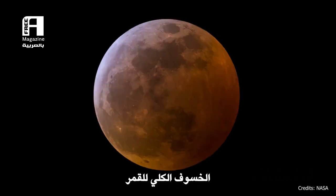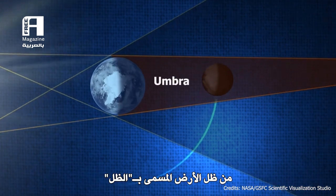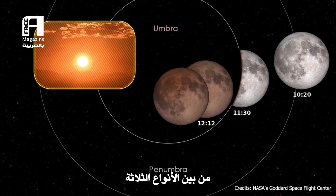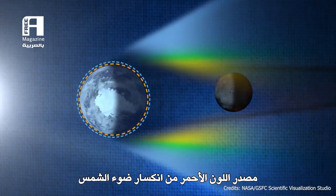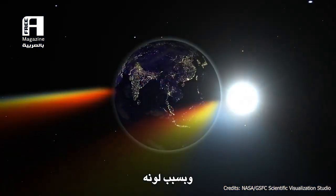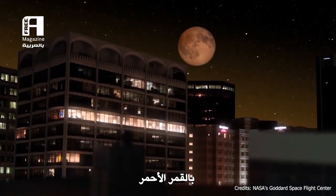A total lunar eclipse happens when the moon passes into the central part of the Earth's shadow called the umbra. This type of lunar eclipse is the most spectacular of the three because it turns the moon red. The red color comes from the sunlight refracted in the Earth's atmosphere. Because of its color, a totally eclipsed moon is sometimes called a blood moon.